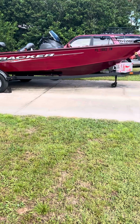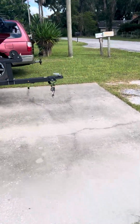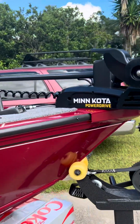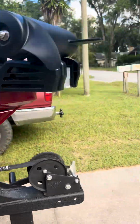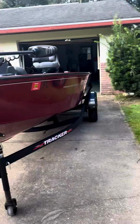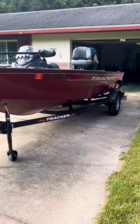This one came with the 12-volt Minn Kota power drive, 42-pound thrust, and it came with the 54-inch shaft because it's a deep V boat.